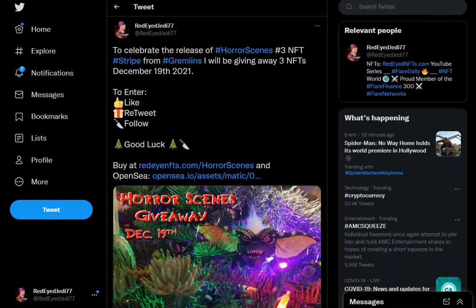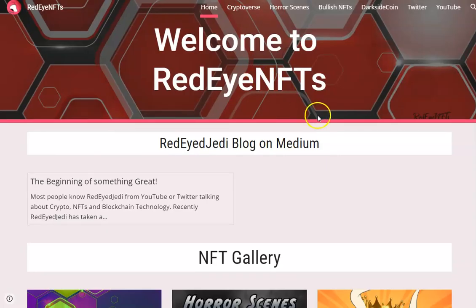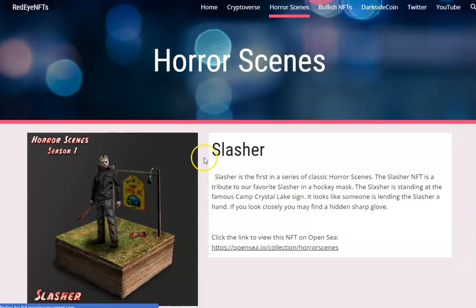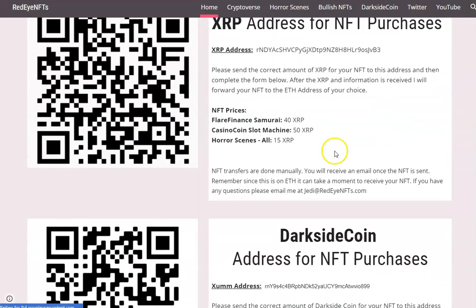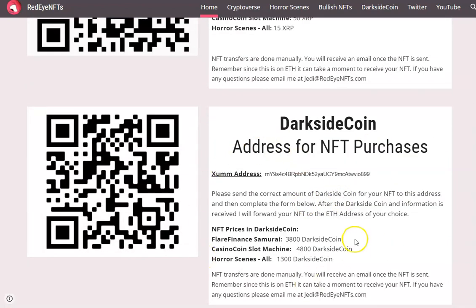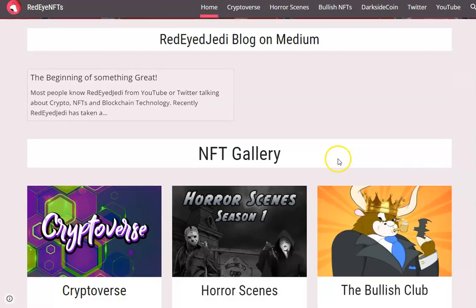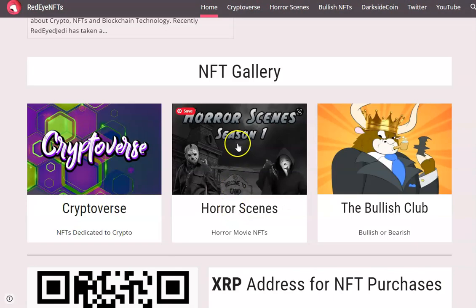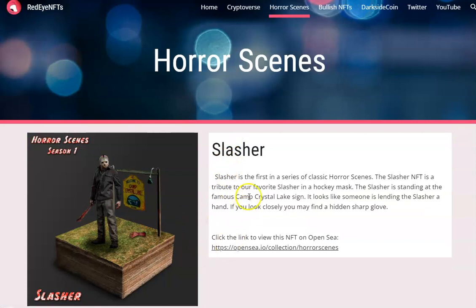So here, let's go and show you what it looks like. This is my website, so welcome to RedEyeNFTs. We are going to the Horror Scenes. Oh, here, I'll go back real quick. So if you haven't seen, if you want to purchase with XRP, here's the code and how much. And this is how much if you pay with the DarksideCoin. And if you want to pick up DarksideCoin, you can go up over here, click DarksideCoin, and it'll give you more information. But we're going to Horror Scenes.